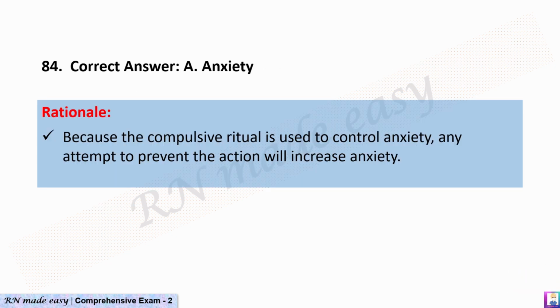The correct answer, A. Anxiety. Rationale. Because the compulsive ritual is used to control anxiety, any attempt to prevent the action will increase anxiety.